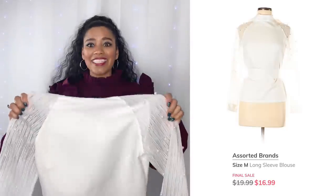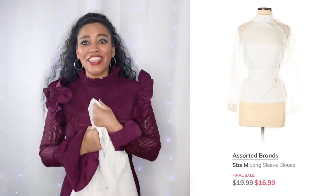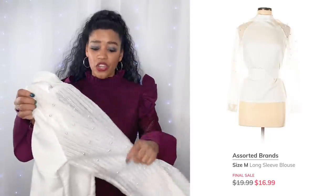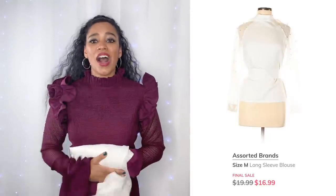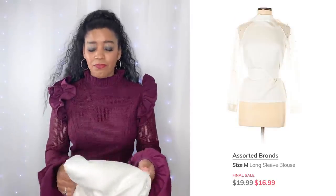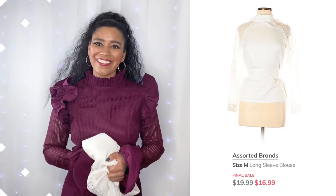So, nonetheless, I'm definitely keeping this top, even though all of those issues are, you know, there. I'm definitely keeping it because it's just way too cute to pass up. So, you're definitely going to see a DIY on this top. Let me pop into my final thoughts, and we'll close out this video.